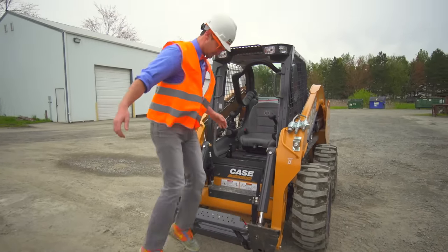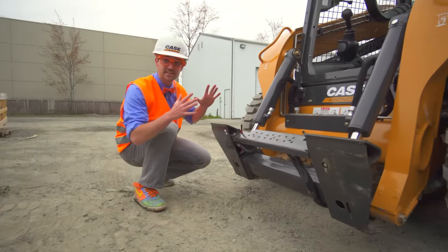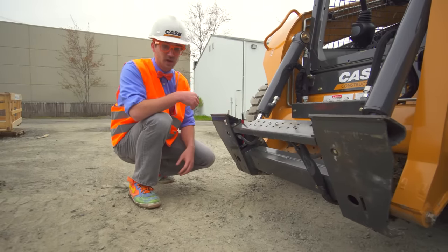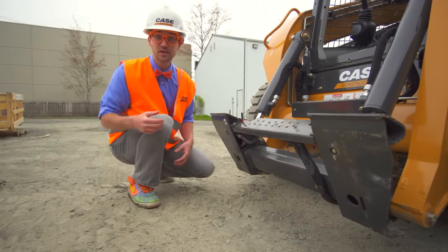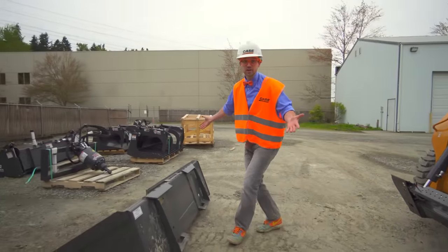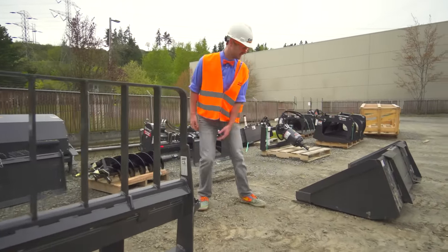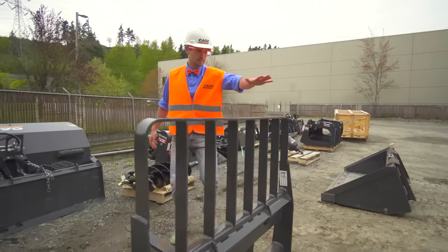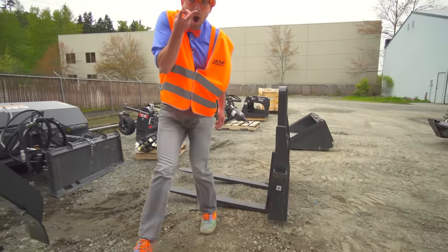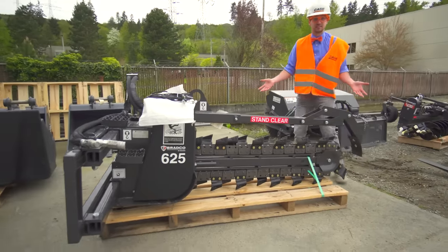I just did? See? This is where the attachments attach to. Whoa! Well, now that there's nothing here, I think we should go find one. Whoa! Look at all of them. Well, that's the bucket, obviously. And then some pallet forks used to pick up some pallets. Whoa! And then the trencher. It digs some trenches.